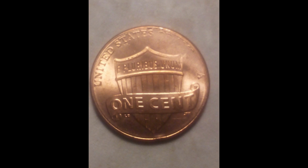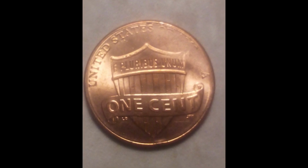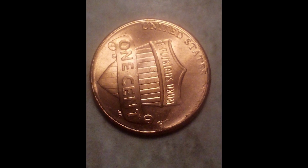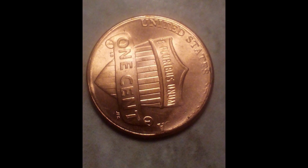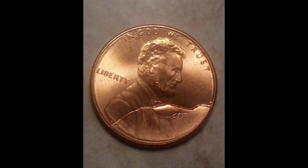Before you get your coin graded, realize that it takes a lot of time to get your coin back, and not only that, but grading is not the cheapest thing in the world. You do not want to send your coin off to get graded unless you know that it's going to bring a lot of money in auction like this.